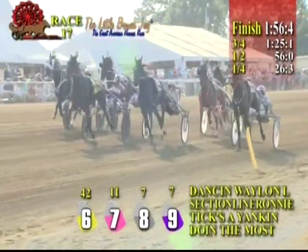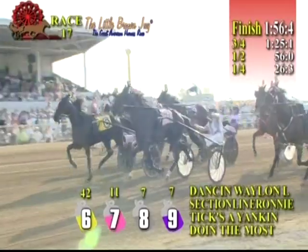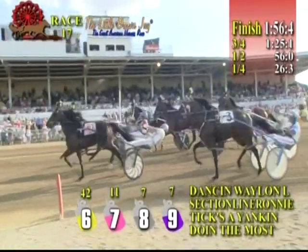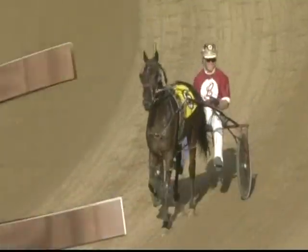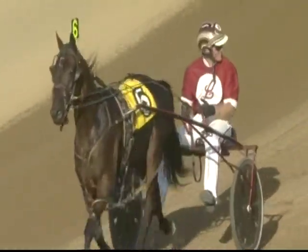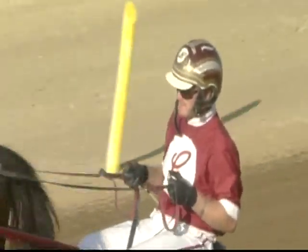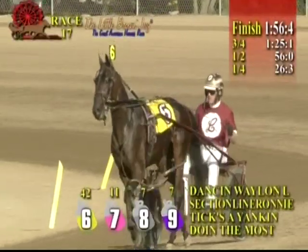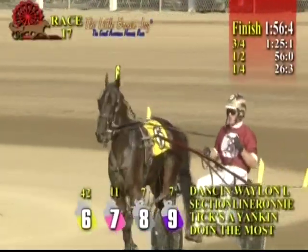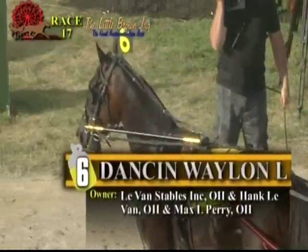We've got a big golf cart coming over, so it looks like it's full. The Levan family is a big-time family affair. Herb, the grandfather, Louis, the son, Hank, the son of Louis, drove this horse, and his father-in-law owns part of it. That's Max Perry. All right, our biggest price winner of the week. Here's Hank Levan with Dancin' Waylon L. Hank Levan, Woodstock, Ohio, and Max Perry of Cable, Ohio.